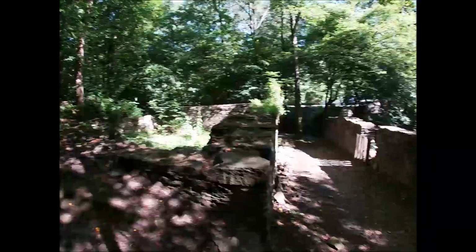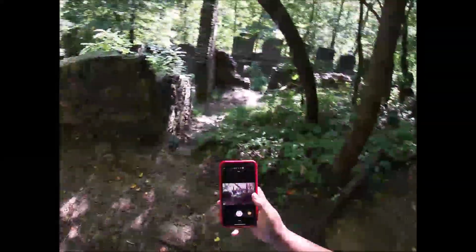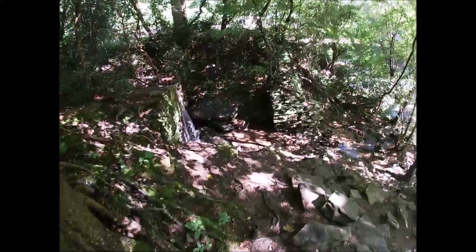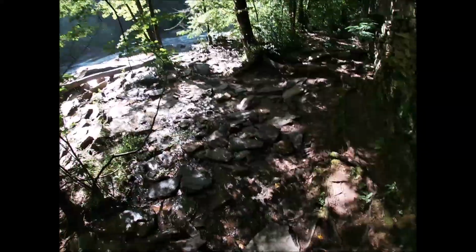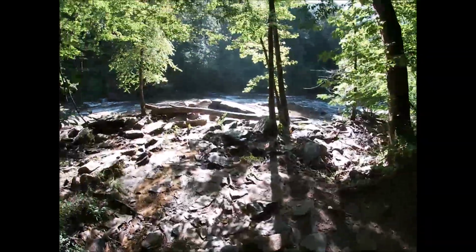There you go, guys. You can see there's so many different rooms and areas down there. The main building, of course, is right here. You can see this cool waterfall here. That's part of the ruins as well. So this creek actually runs into the Chattahoochee River.